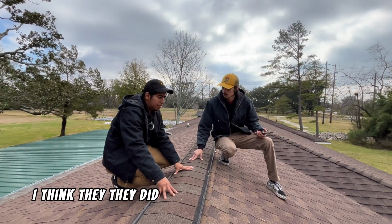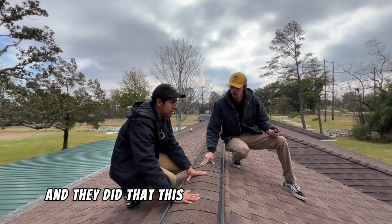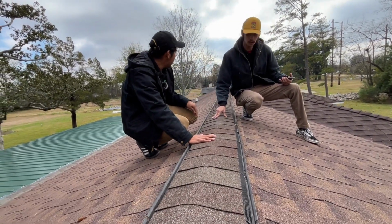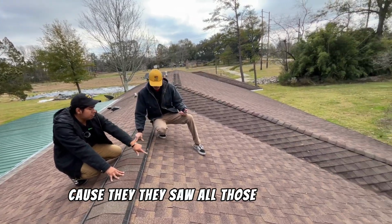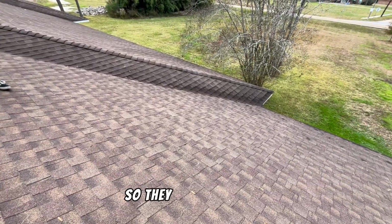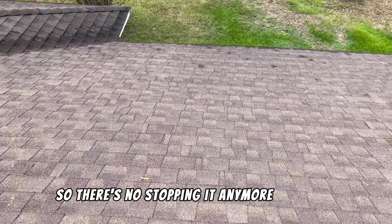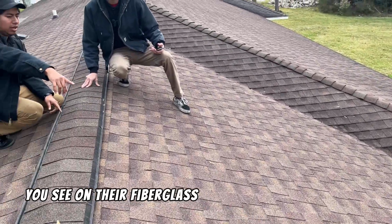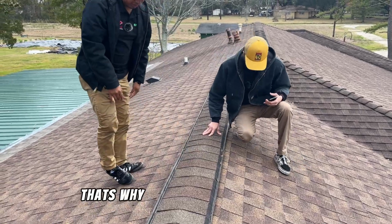I think they did that after. It looks like this roof didn't have ventilation at some point, and they did this after, because this shingle does not match with those ridge caps over there. So I believe this one was after, because they saw all those blistering, and they figured why not put some ventilation. So they fixed it with this, but it was already overdue, so there's no stopping it anymore. Once the shingle starts blistering, it's just gonna keep doing it, because you see the fiberglass coming up on the shingle. That's what's doing that.